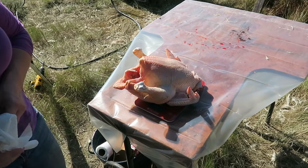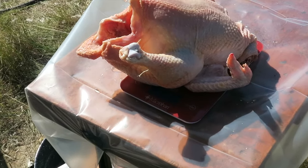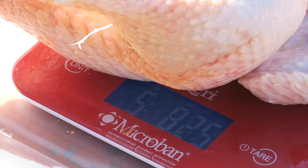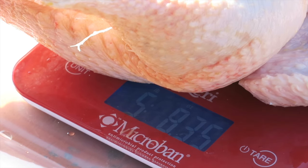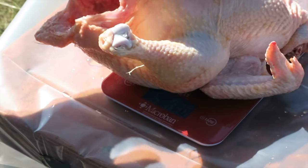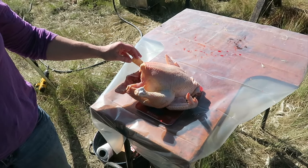All right, so same bird post eviscerating, and I don't know if it's, oh yeah, there it is. 5 pounds, 8 ounces. It's funny how much more steady that scale is when they're not kicking around. Bad joke, I realize. Okay, 5 pounds, 8 ounces, so we'll do the math on that one, figure out what we netted there. Thank you, Terry.